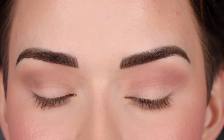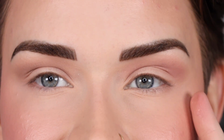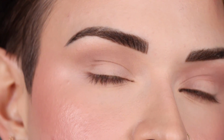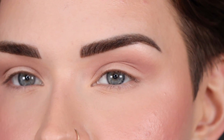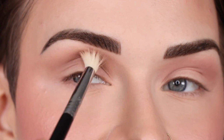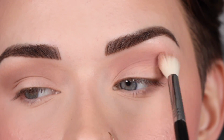I am absolutely certain that I picked up the right corresponding shade from each palette, but I feel like this eye just looks a little bit more rosy, whereas this side looks a little bit more brown. Are you guys seeing that too? I decided I do want to add just a little bit more shadow to each eye, mostly just right in this inner crease area, and then touching up this side as well.